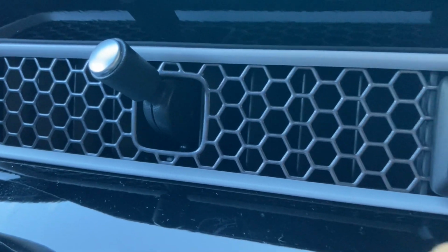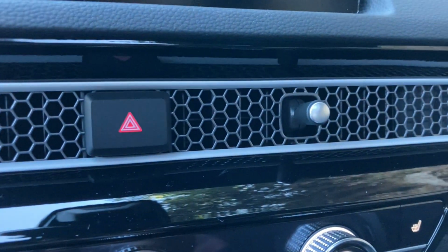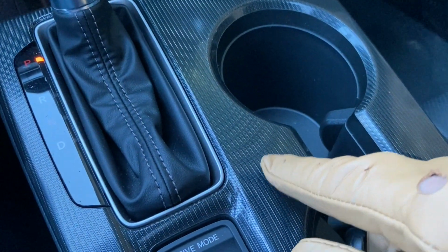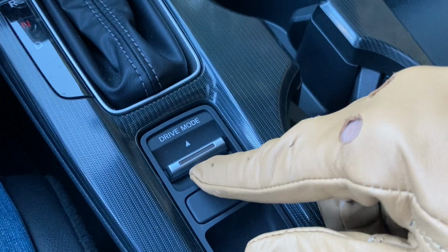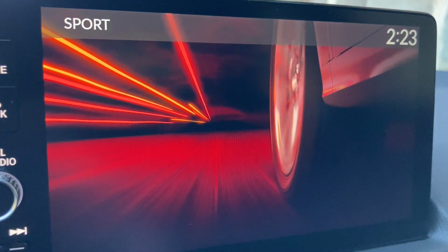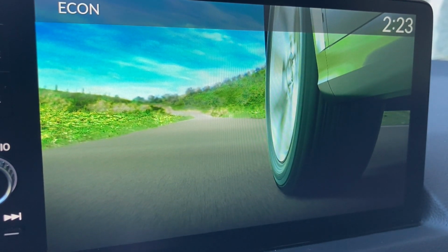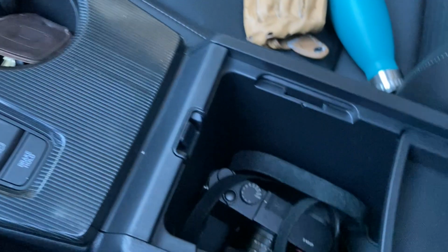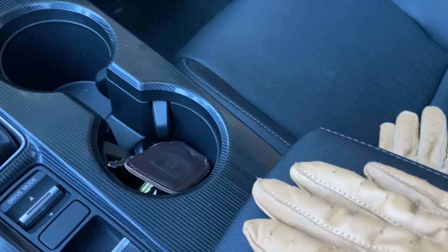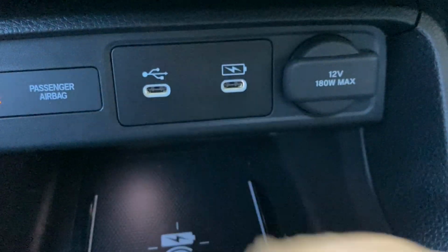The rest of the interior is the same as before, with air vents that still look like a cheese grater. And that weird texture on the console. It also comes with different driving modes for those of us wishing for multiple personalities. Lots of storage under the armrest. And a couple of USB-C plugs for the kids.